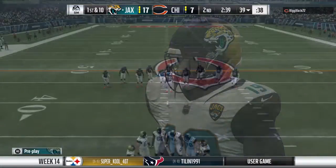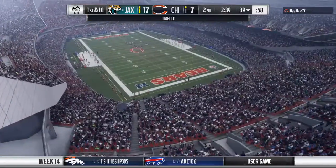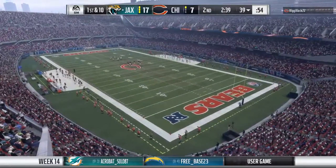Trying to sit on a lead and play that way, that doesn't work too well for most teams. Run your offense. Yeah, run what you do best. Exactly. Put it all the way down and try to increase your lead in a big way. And the best way to do it, touchdowns.